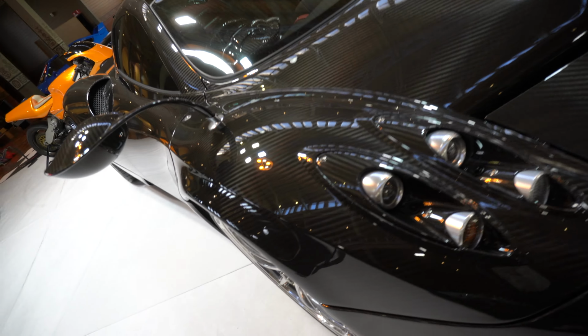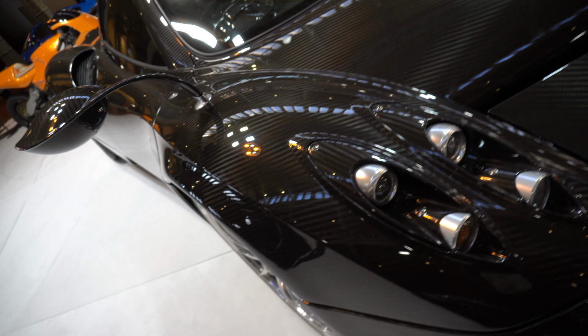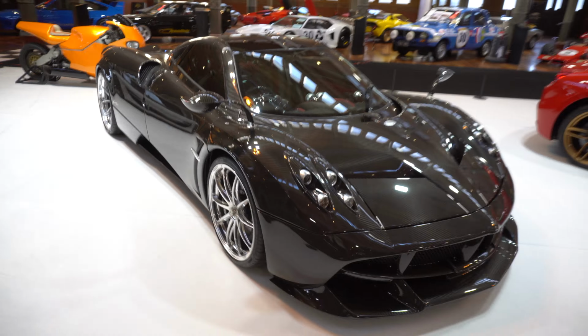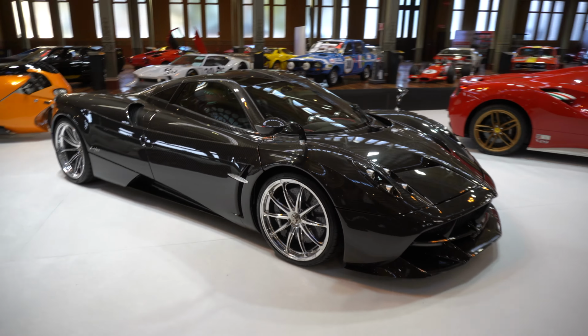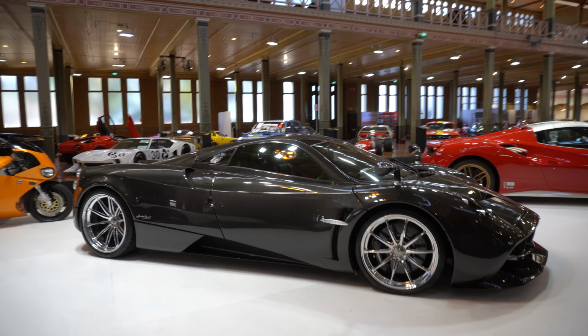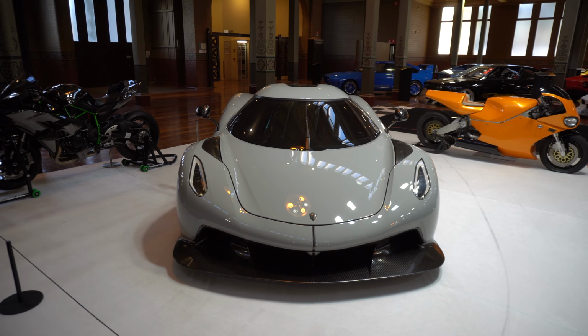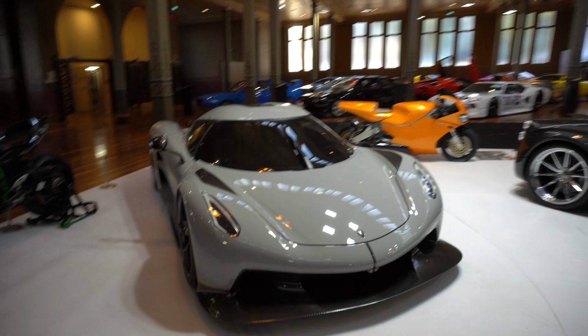Look at that there. Wow. Obviously all carbon fibre on the interior as well. And then we've got the Koenigsegg down here as well, which we did a video on a little while ago.